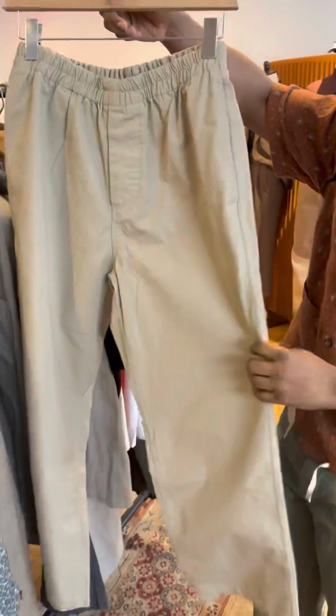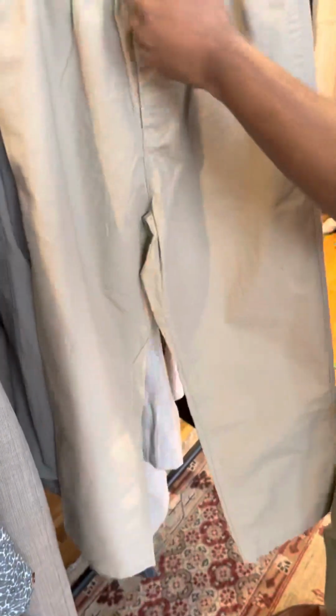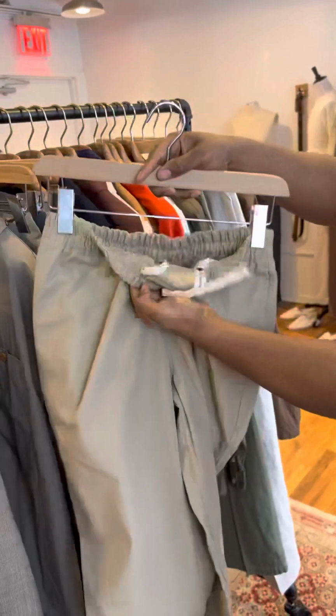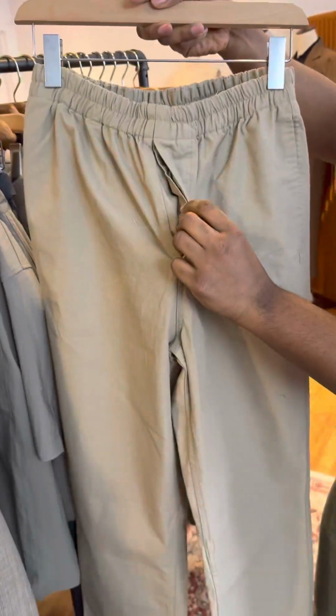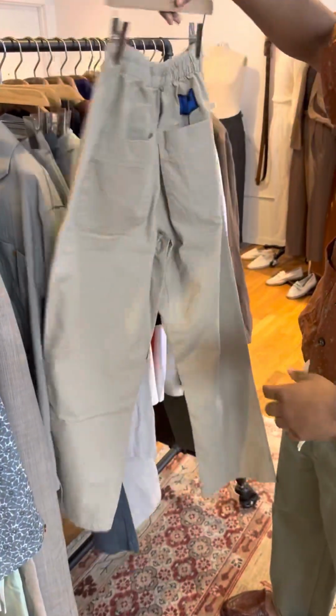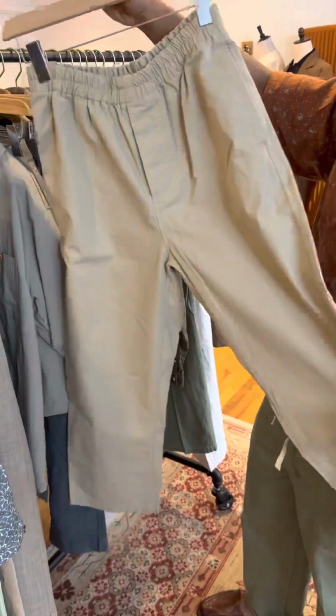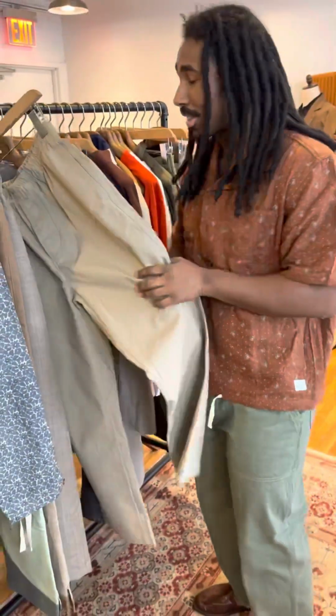Next up, 100% cotton, basically chinos, but easy pant style. Fully elastic waist with a drawstring on the inside, as well as a nice little fly for whenever you got to do business. All good. Just super basic style, easy to pair with all the Paratodo stuff and everything else we have in the collection.